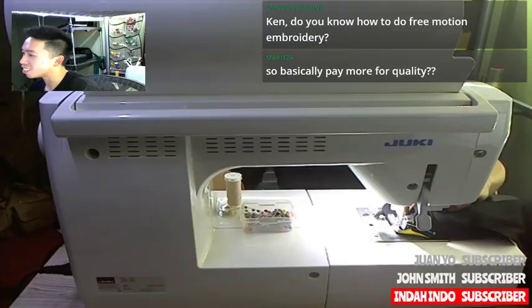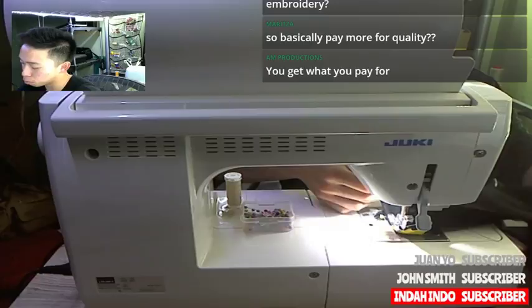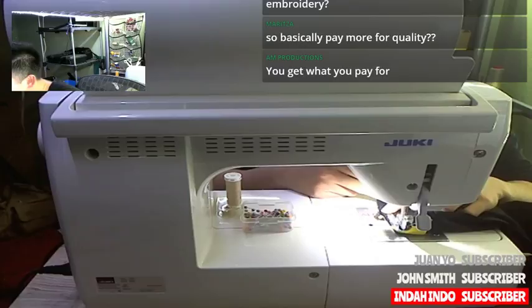I can't speak on behalf of everyone. Everyone kind of goes at their own pace. I know that some people are really, really good at sewing. There's some people that just need a little bit more time, and that's okay.